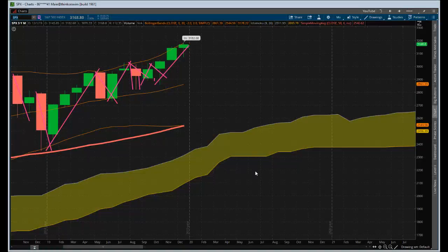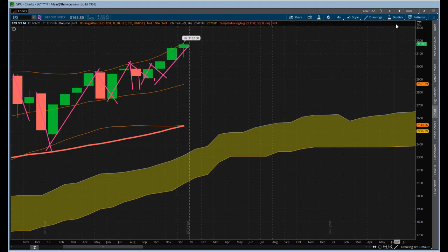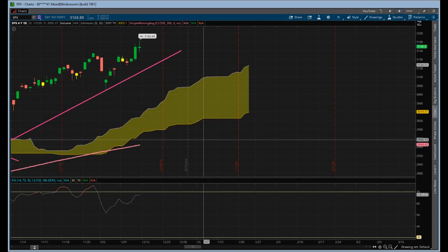All right, so let's see where we're at with the month with SPX. Right now it's a green hammer, kind of halfway through the month, so pretty bullish so far. Remember, it used to be a red spinning top, and now it's a green hammer. Pretty impressive. The weekly chart from last week was a green spinning top, and so far so good.